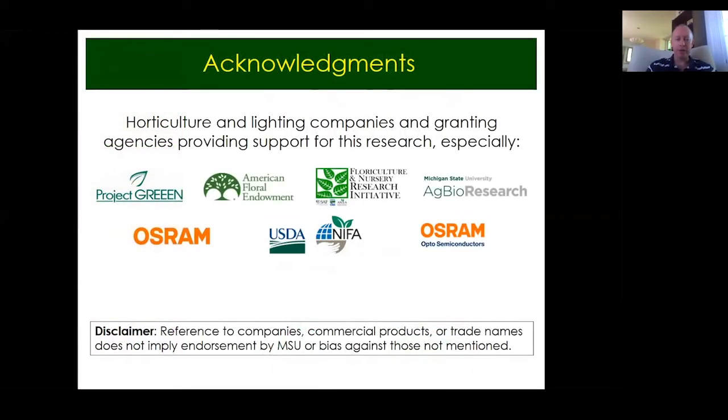Briefly, I want to acknowledge some of the major horticulture and lighting companies that have supported the research we have performed at Michigan State. This certainly is not an exhaustive list, but I would say it's the major contributors. And then a disclaimer at the bottom: I'm going to be mentioning a few products, but they don't necessarily mean or imply an endorsement by me or Michigan State, or bias against products or companies not mentioned.